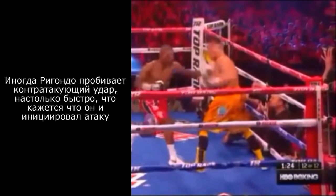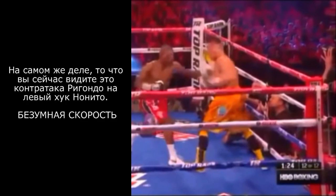Sometimes Guillermo Rigondeaux's counters are so lightning quick that it actually looks like he's leading and dictating the action of the fight. In reality, what you are actually seeing right now is Rigondeaux's counter to Nonito Donaire's left hook. This is simply incredible speed.